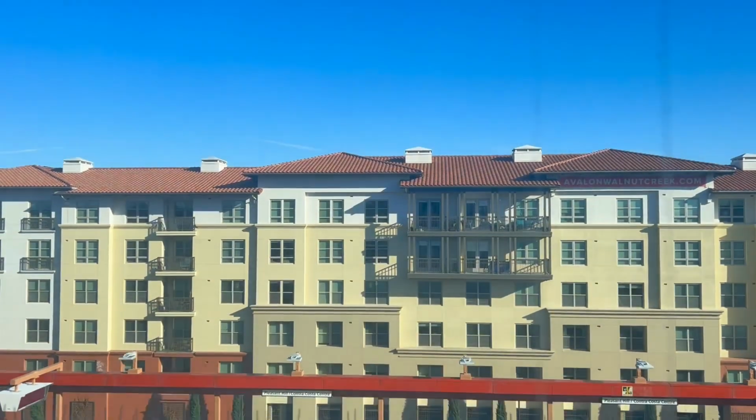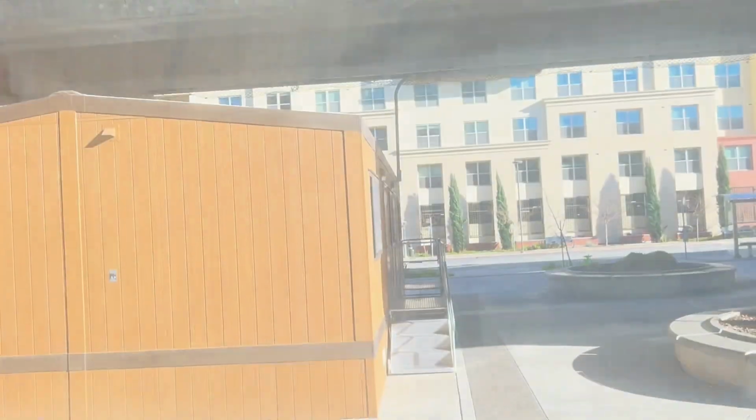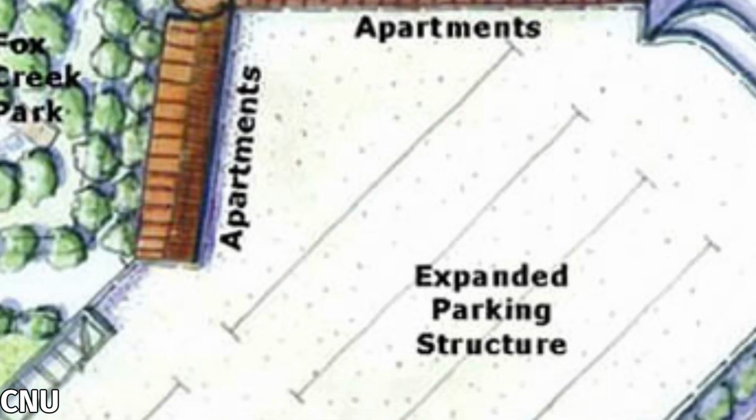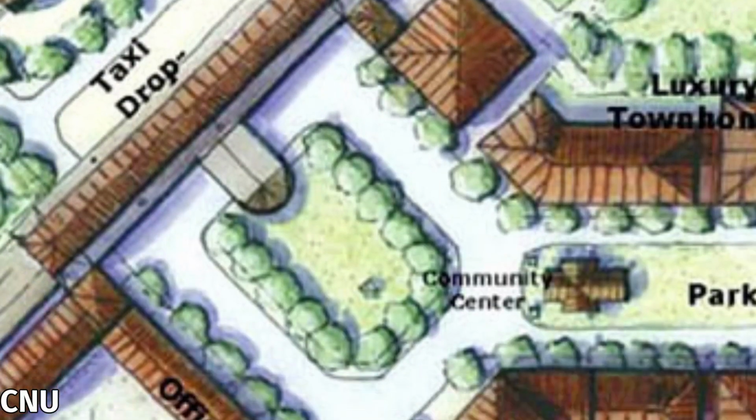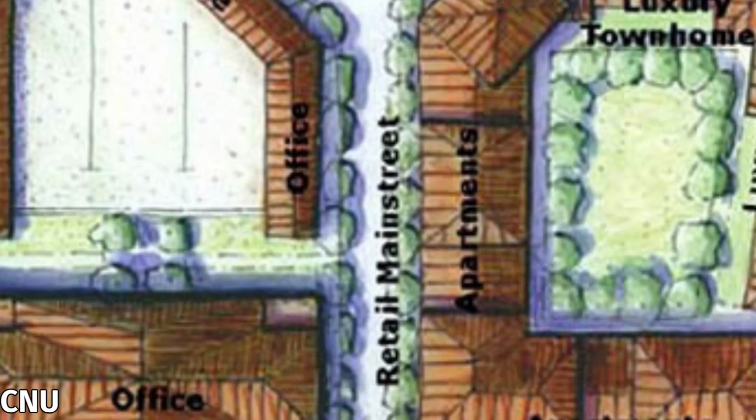Pleasant Hill is home to over 600 units of transit-oriented development, one of the most anywhere in the system. Of those, 84 are deemed to be affordable. This all started when plans were unveiled for a transit village around the station in 1985, though construction didn't get underway until around 20 years later.